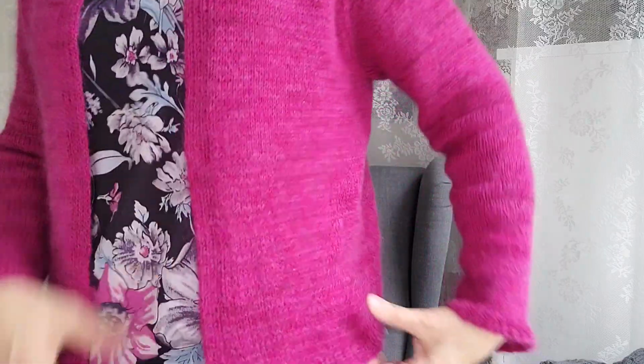Oh, it's really nice with this blouse. What do you think? Really nice. I'm very pleased with this. It came out just perfect. I think I'll leave it on because I love this color. So it's my finished object. I think it was September that I finished it. Late September or something like that. But really, really loving it. It came out perfect.